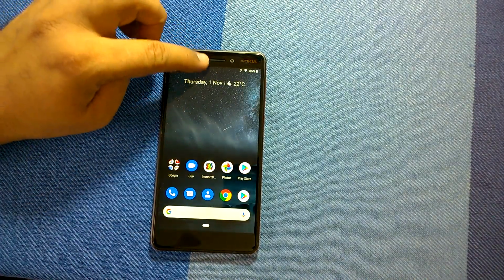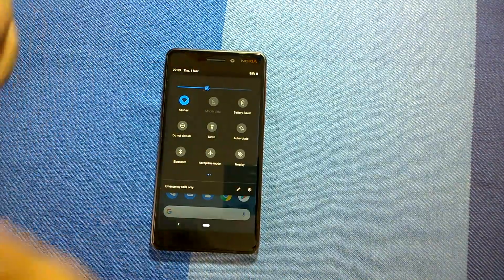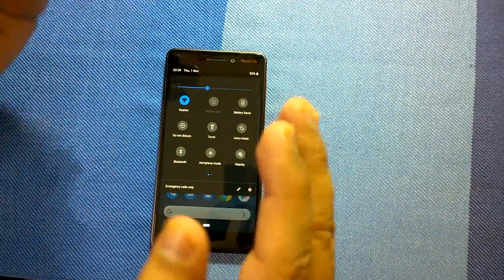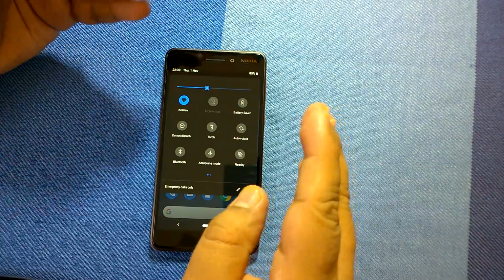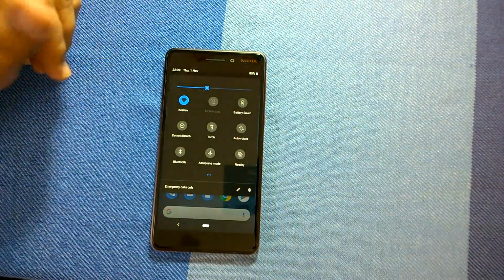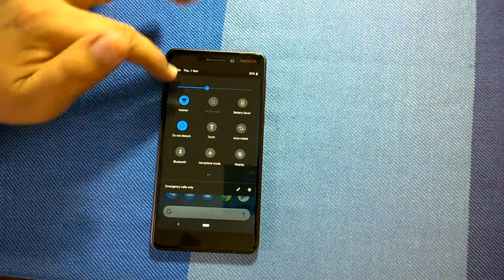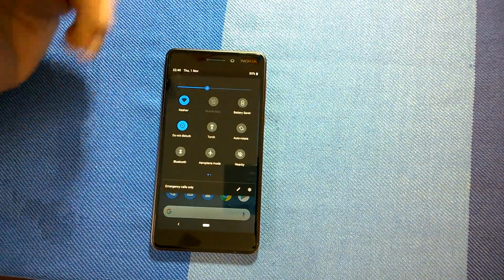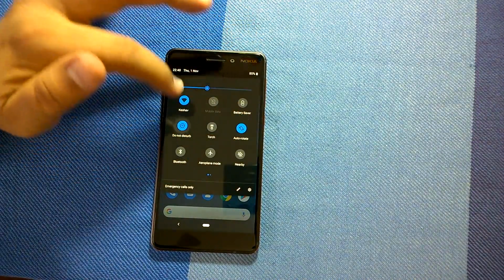Now if you try to go to the action center or notification center, you will see the icons have changed. They have been redesigned. The whole UI supporting the icons in the quick actions buttons has changed. Not only do the buttons have new, fresh icons, but also if you switch anything on here, you will see that it becomes bluish, telling you that something has been switched on. Like auto rotate or whatever.